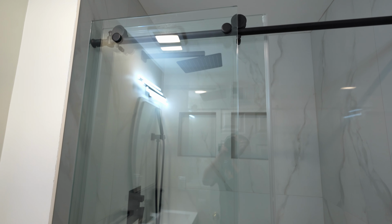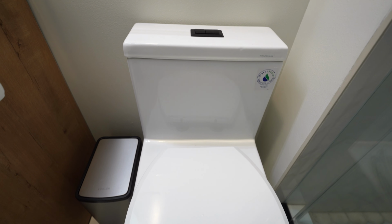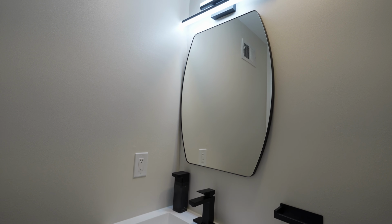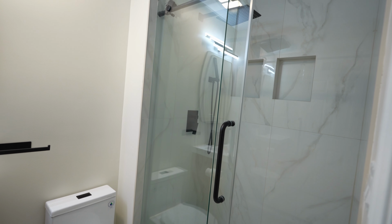Transform your small bathroom, large format tile ideas. In this video, I will show you tips and ideas to transform your small bathroom into a functional and stylish space.